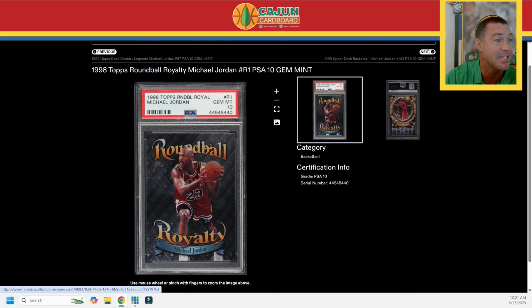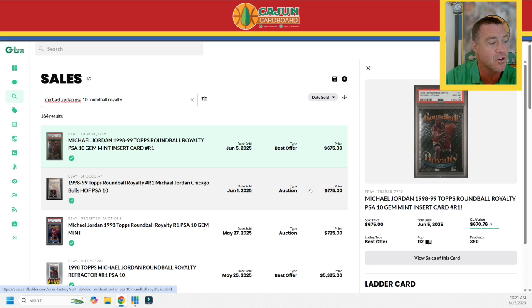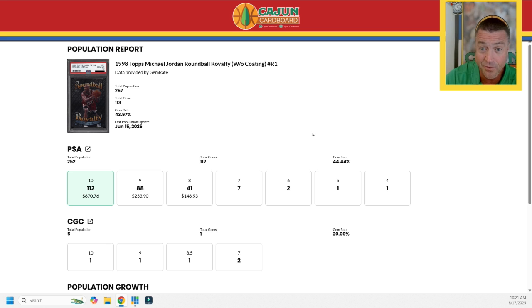True dat. We got that card pulled up because it's a big one, right? $675 last sale. It's actually down. $725, $775 down to $675. Best offer accepted on eBay by Trabar 7709. How many of these are there? Oh, it grades really freaking well.